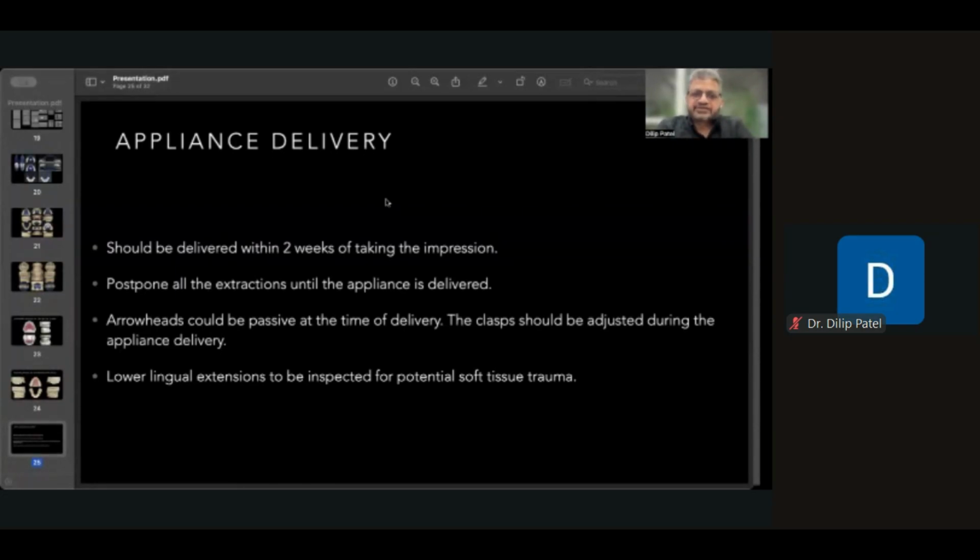Lower lingual extension is to be inspected for potential soft tissue trauma, specifically the lingual frenum area. If it is overextended anteriorly or overextended posteriorly, there are whole chances of trauma to the soft tissue and it may create a traumatic ulcer. So one should be careful about the lower lingual border.